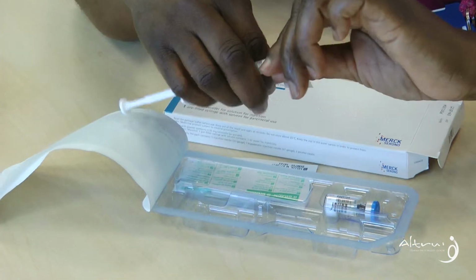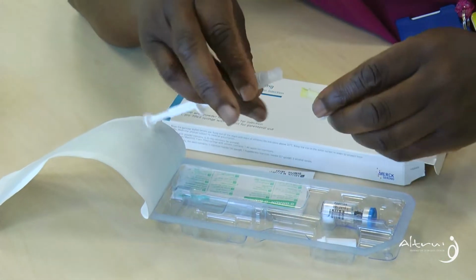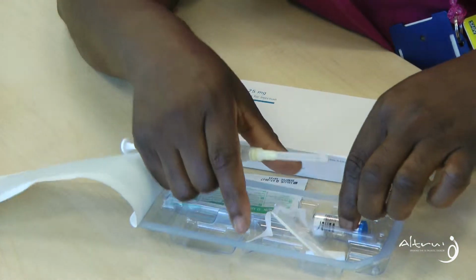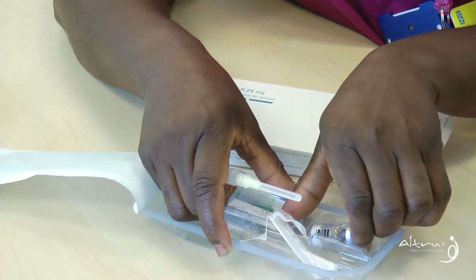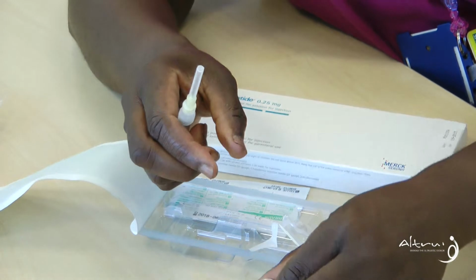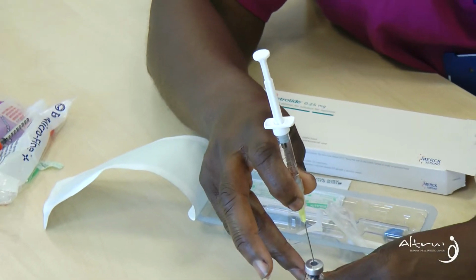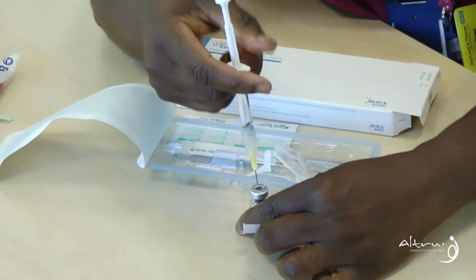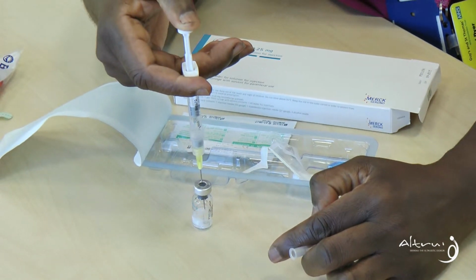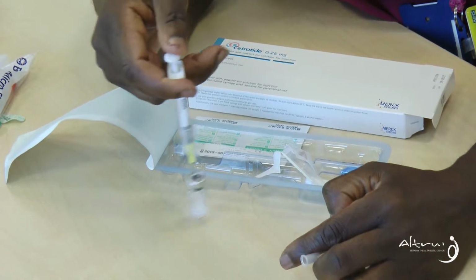So unscrew the white cover and attach the needle. Take the cap off the powder and then place the needle through the centre, then inject. And just allow a few seconds for it to dissolve.